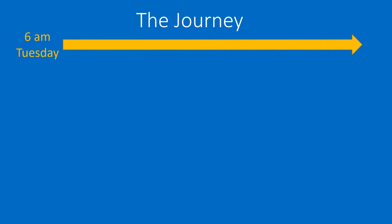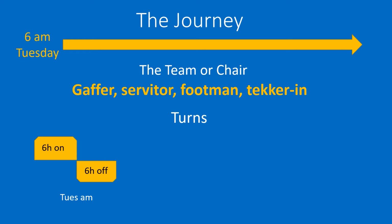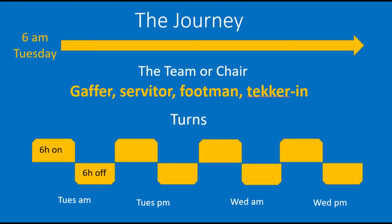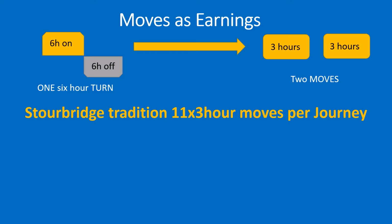Starting on a Tuesday morning at 6 o'clock, these were the making shifts, called the journeys. The teams or chairs of journeymen comprised the gaffer, servitor, footman and tekker-in. And they worked turns of 6 hours on and 6 hours off. In Stourbridge, it was tradition to work 33 hours divided into 11 3-hour moves. A 6-hour turn was 2 3-hour moves, with 11 3-hour moves per journey.